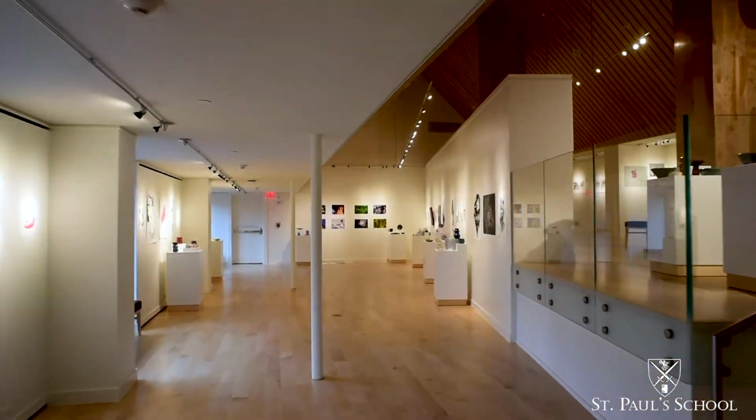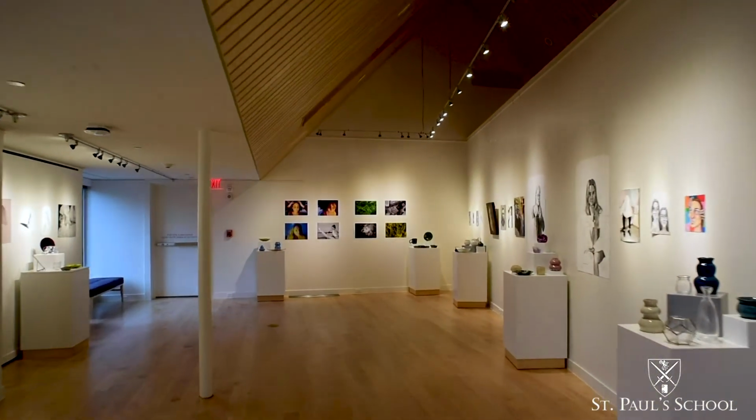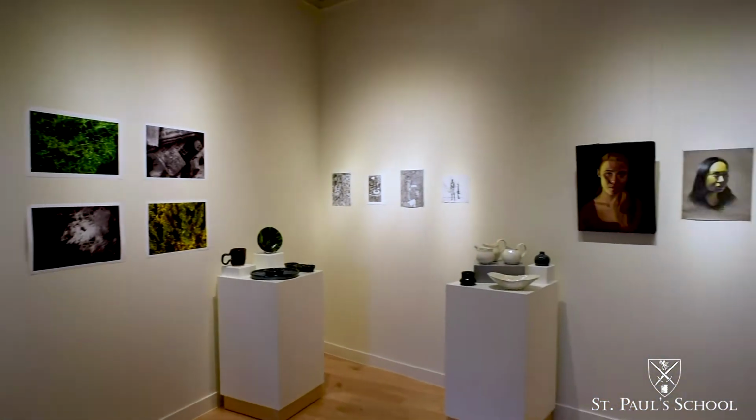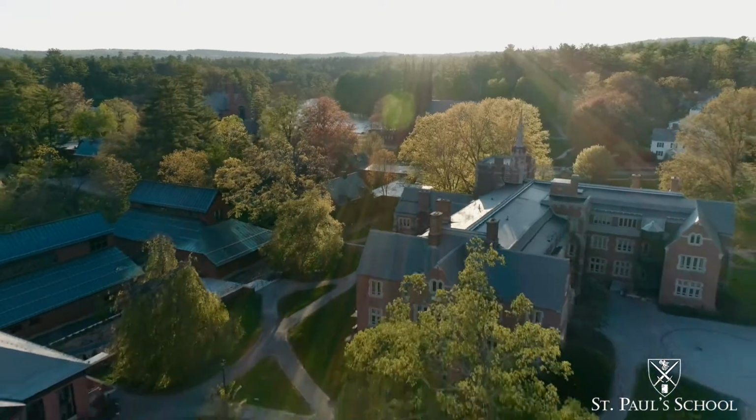This is the Crumpacker Art Gallery, where there's a beautiful space inside that showcases different exhibits that are either student or teacher or from an outside artist, and that work is displayed for a certain amount of time, and students can come in and view that work and be really proud of what they produced or the teachers produced or learn from those other artists.